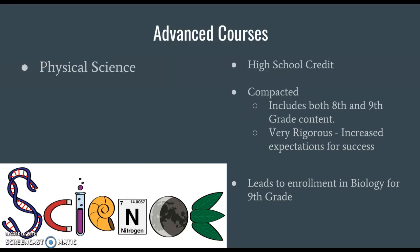It moves along very fast, and high skills in science and also math, reading, and writing are required to be successful in this class. If a student does successfully complete advanced physical science, it will lead to enrollment in biology, which is the advanced science class in 9th grade.